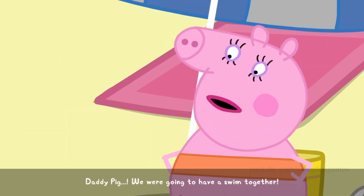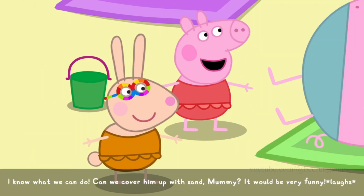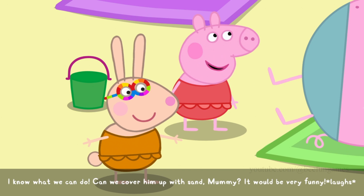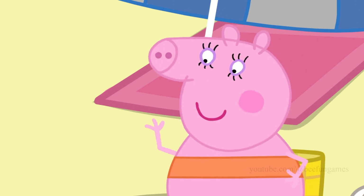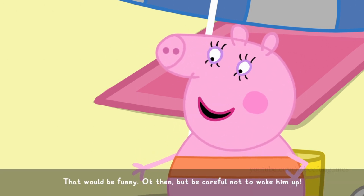Daddy Pig, we were going to have a swim together. I know what we can do. Can we cover him up with sand, Mummy? It would be very funny. That would be funny. Okay then, but be careful not to wake him up.